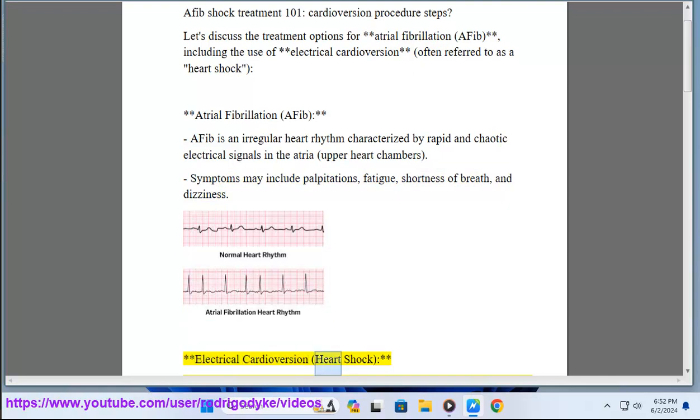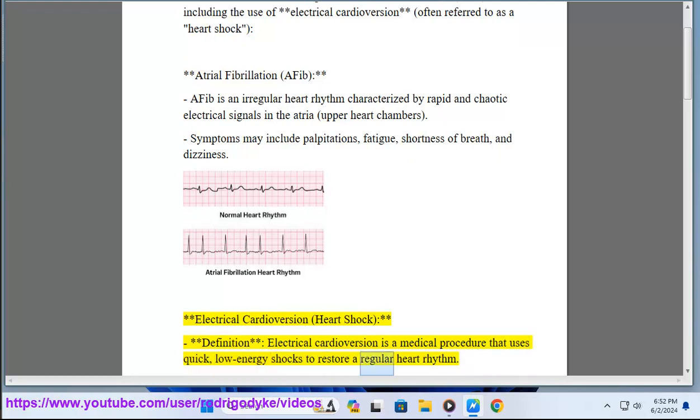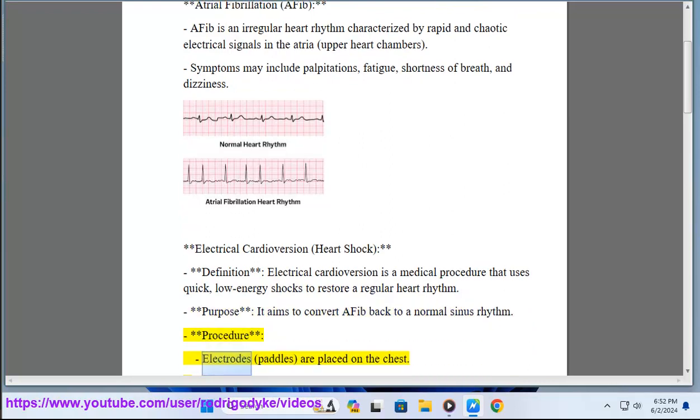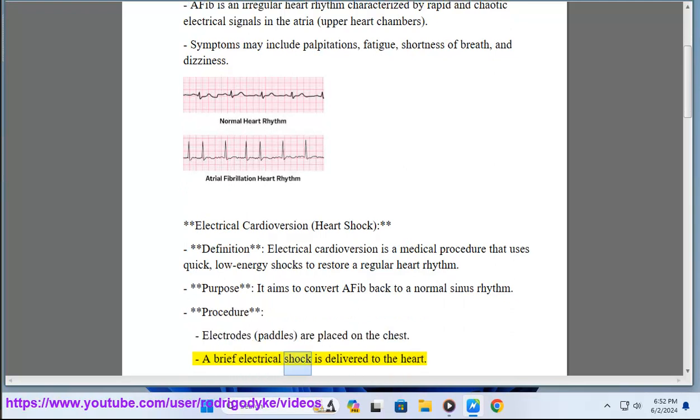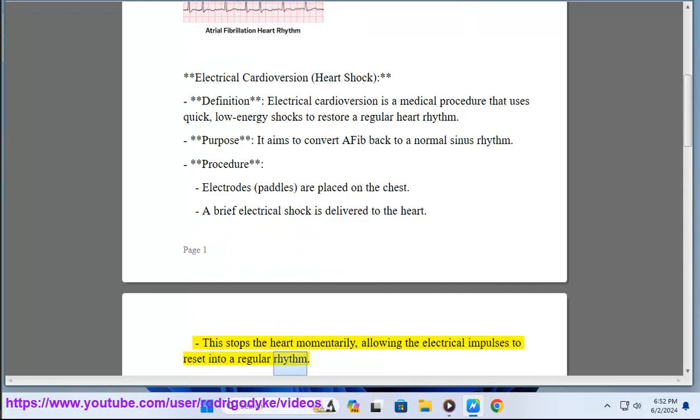Electrical cardioversion, heart shock. Definition: electrical cardioversion is a medical procedure that uses quick, low-energy shocks to restore a regular heart rhythm. Purpose: it aims to convert Afib back to a normal sinus rhythm. Procedure: electrodes, or paddles, are placed on the chest. A brief electrical shock is delivered to the heart. This stops the heart momentarily, allowing the electrical impulses to reset into a regular rhythm.